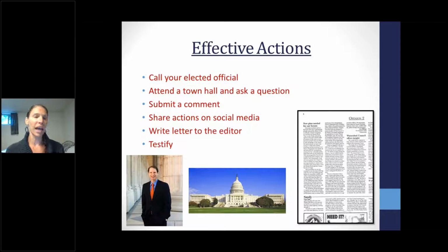And sorry if this is a recap for folks and you're like, Danielle, this is old hat, why do we have to see this? But I think it's important to remind ourselves of the things that you can be doing that are extremely effective tools. Call your elected official, even if you're timid to talk to a person on the phone, call after hours and leave a voicemail, but just make sure that your voice is heard. Attend a town hall when an elected official, be it federal or at the state or local level, is having a town hall. Go try to ask a question.